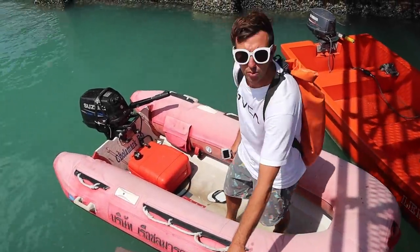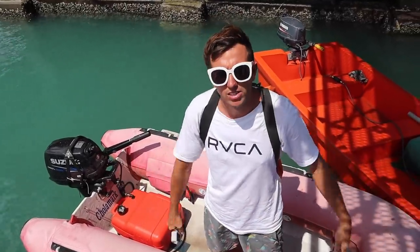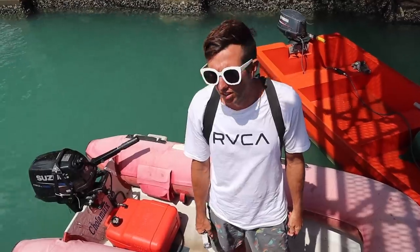All right, it's time to do our tender swap. We'll give back the little red rocket and we'll get Flubber back. It's been a good little tender, but it rides so much differently compared to the Highfield.